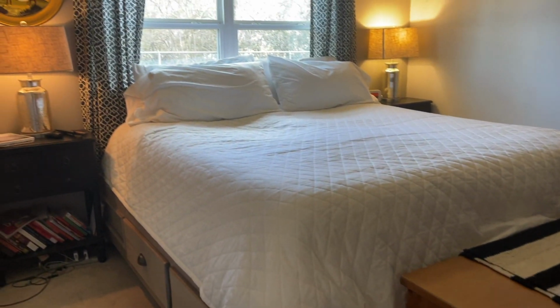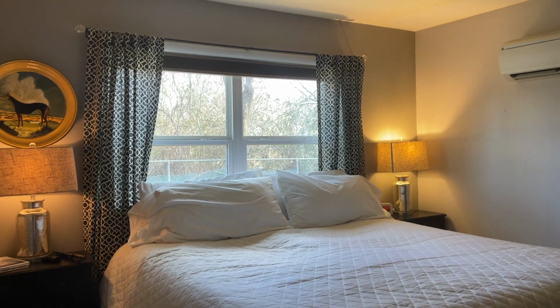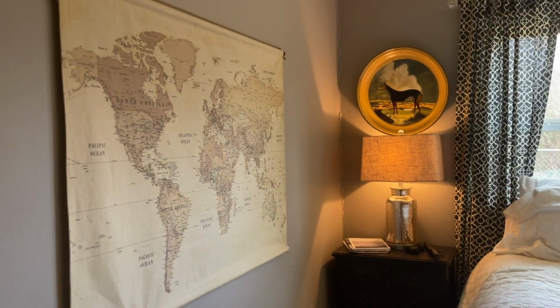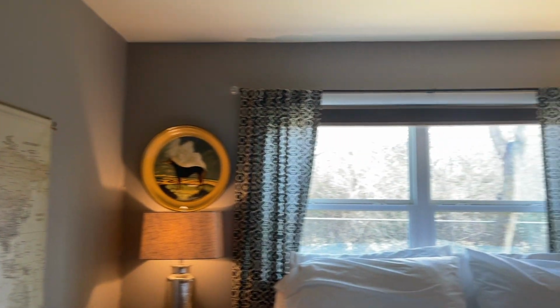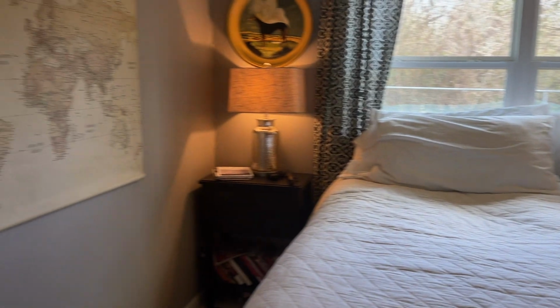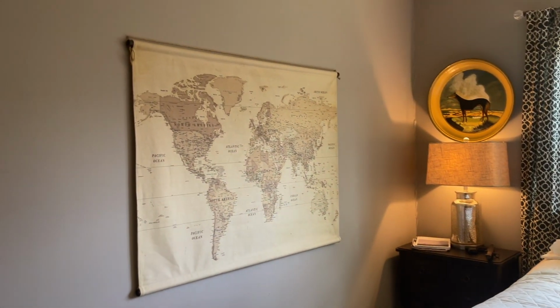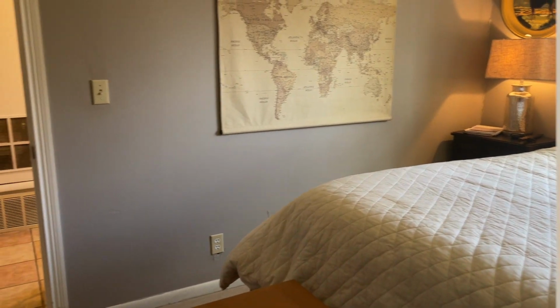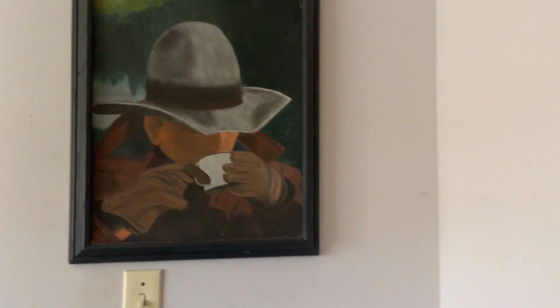So pretty, very comfortable. This is original to the house. So I just love how they've added on and recreated things to work for their lifestyle and for personalizing their home. That's another one of her dad's artworks.